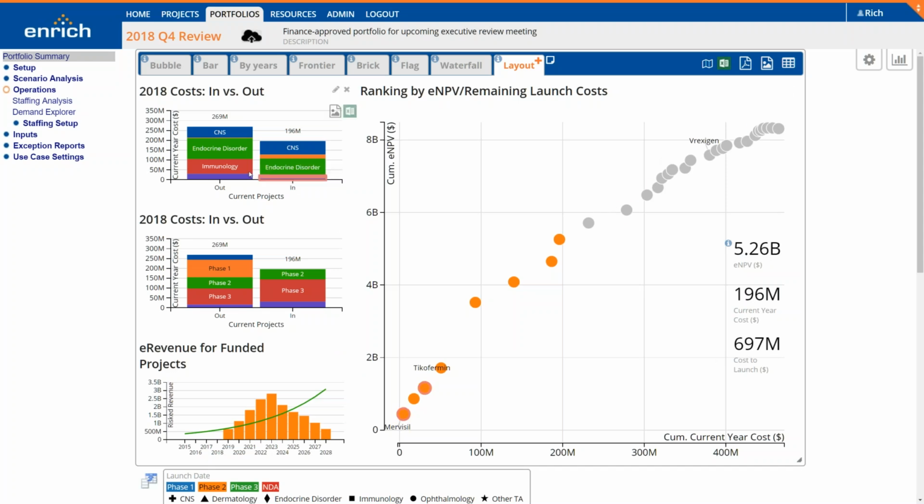But what's interesting here is if we hover over those projects we haven't funded in immunology, we can see we've defunded our entire immunology portfolio. And if we look here in the different phases of development, we have defunded our entire early stage phase 1 and preclinical portfolios. We've got all our phase 3 compounds in there and our more productive phase 2 compounds. But because we've removed our phase 1 and preclin, we're not meeting our revenue target, this green line here, in the later years of our time horizon.